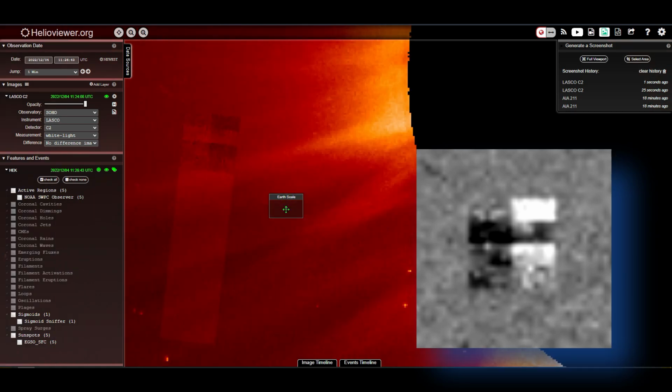Now let's get in real close here so you could see that this object could possibly be much larger than the Earth. Now, one thing that's hard to tell on these sites is depth. So we don't know if this is in front of the sun, behind the sun, so it's hard to determine whether or not we can compare it to the Earth scale here, but it just gives you a basic idea.